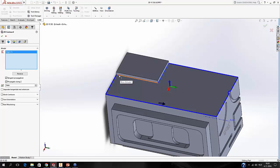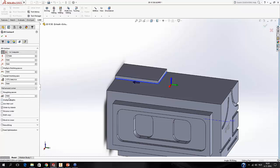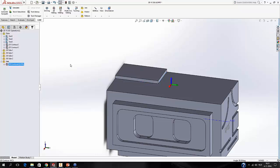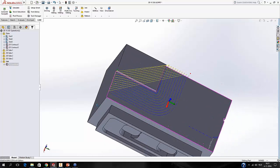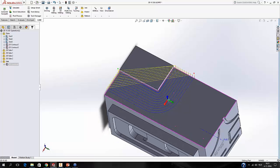What we can actually just do is create some kind of open pocket with the 2D contour here, and create some roughing passes as well. Let me first give in 10, and we can see what happens. It will just create this toolpath around the edge that I selected.